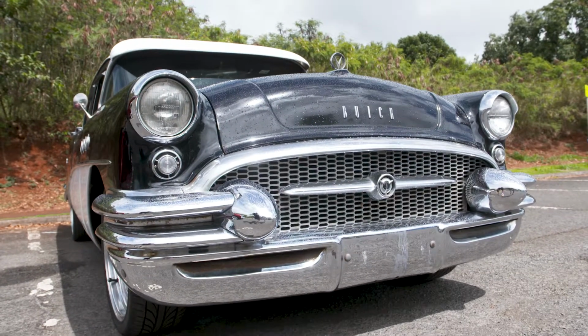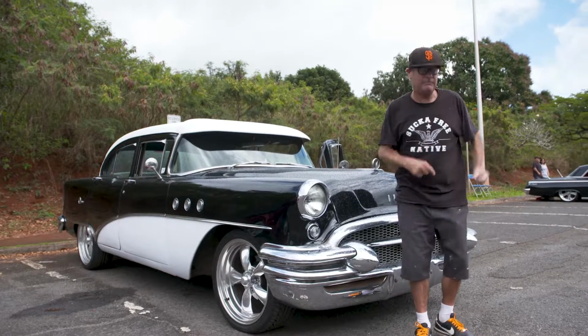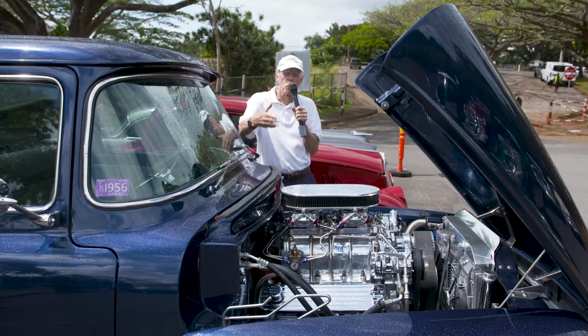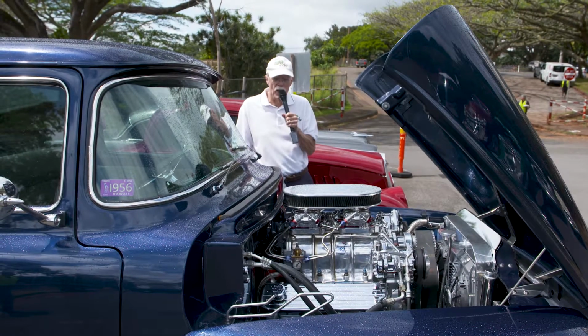So you're here for the show, and what class of vehicle is this in? I think it's in the Cholo class. Okay. We're going to take a look at it. Get down, homie. We're taking it. These cars are separated by model designation. This is in the muscle class.